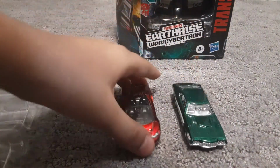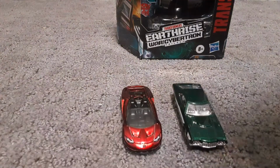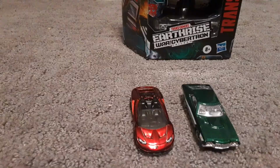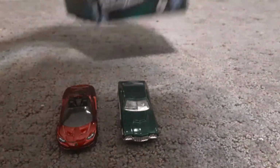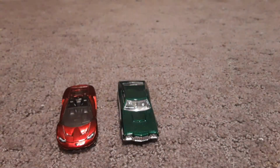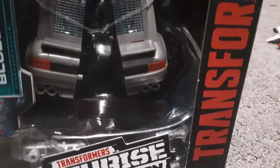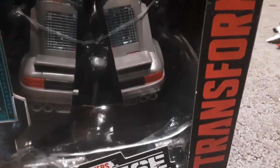Finally, we are going to open up the Transformer. Here is the Transformer. I know the airplane fell on the floor. That's mad props. I'm going to move these back. And here's the Transformer. So we're going to open it up. I'm going to be back with it opened up.